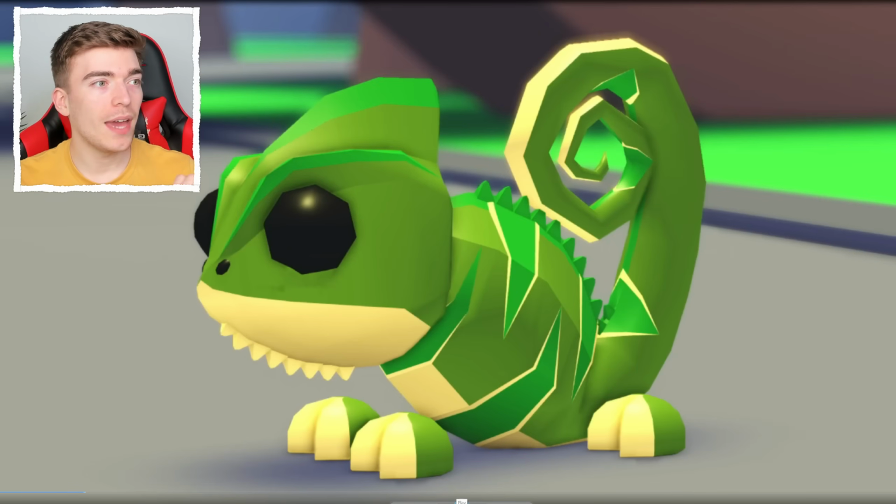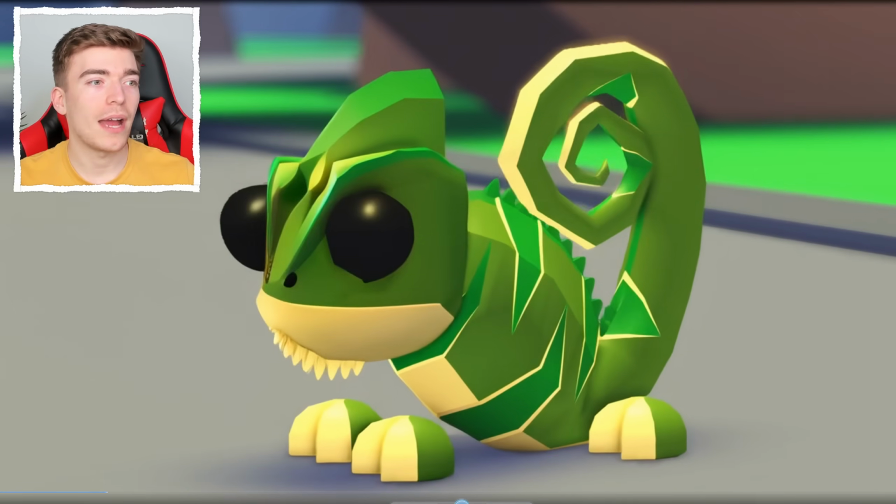With the next pet being the legendary chameleon that you go and get out of an RGB box. Now, it's a pretty cool legendary, but do you guys know what a chameleon looks like in real life? Well, it's actually very similar. Let's go and check this out for ourselves and see what the comparison is, okay?